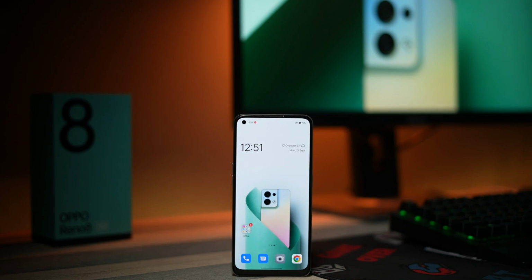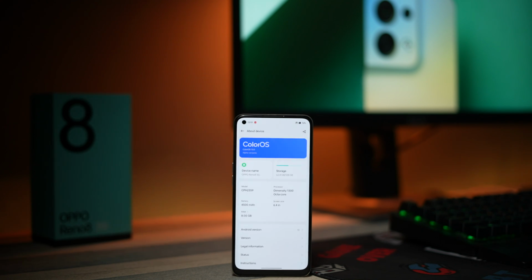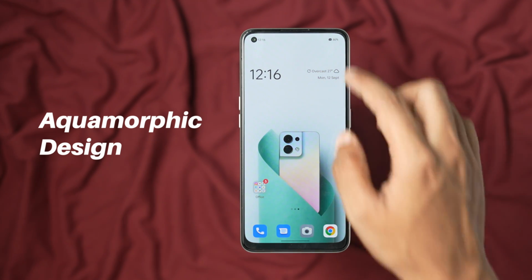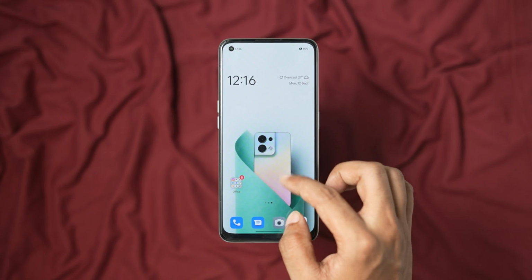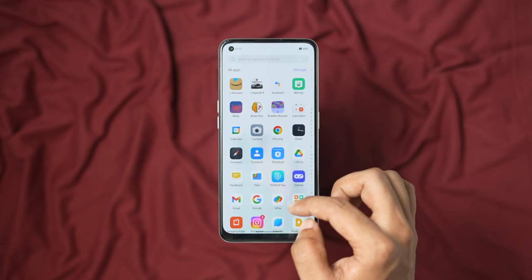Okay, so the update process is finished and let's talk about it. There's a ton of small changes across the system, which means it looks better than ever before. For ColorOS 13, Oppo has opted for a new design. It is inspired by the movement of water and is supposed to convey a feeling of fluidity in its icon and animations. A more notable visual change is what Oppo calls card design.